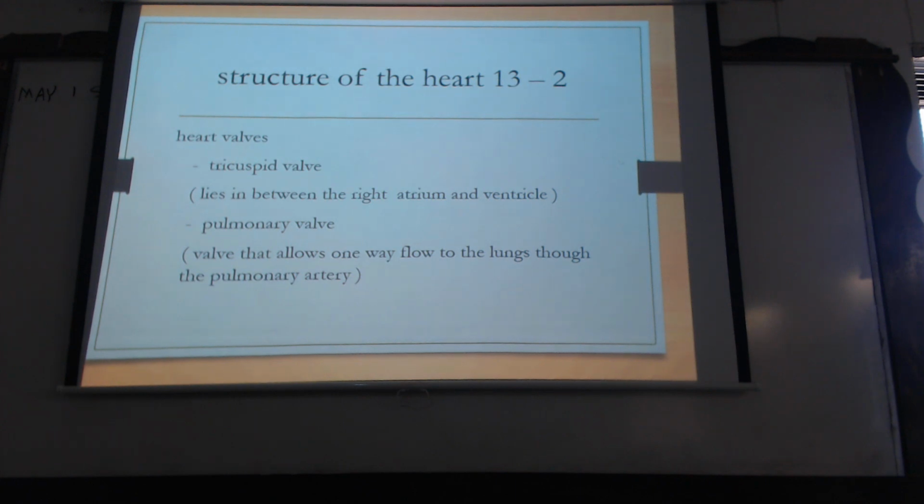So the tricuspid valve lies between the right atrium and right ventricle. Okay. Because you have a tricuspid valve, a bicuspid valve, okay? And then, what does pulmonary mean to you? Think about that for just a moment.